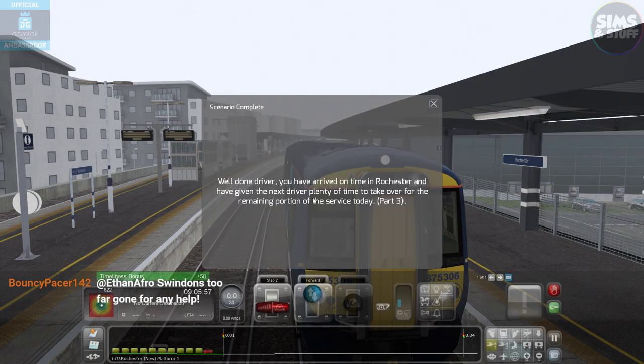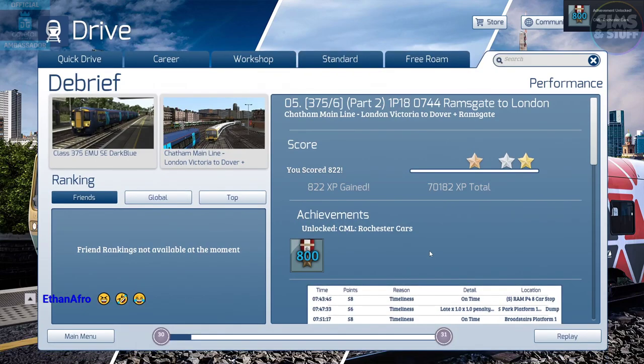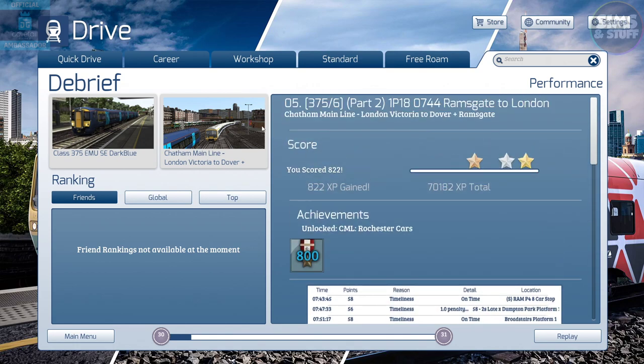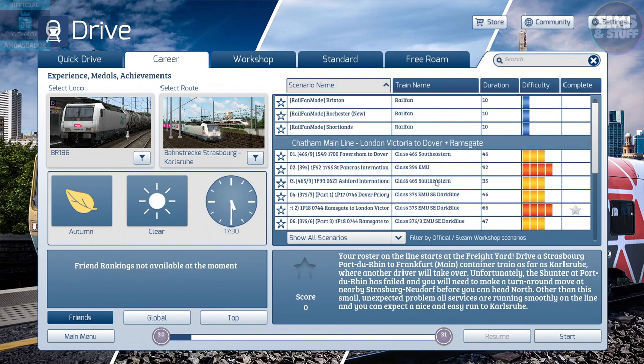Hold on, driver. You arrived on time in Rochester and have given the next driver plenty of time to take over for the remaining proportion of the service today. Part 3, which we will do next time. I got points! 822 of the points. Woo-hoo! Bit of speeding. Some speeding as an emergency brake setting. Ignoring all that, it's fine. So yeah, quite a few scenarios in this. Can definitely recommend getting it as a route.